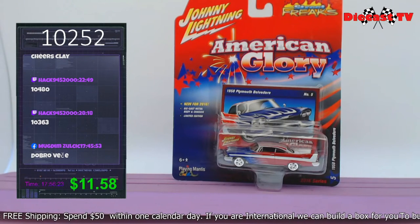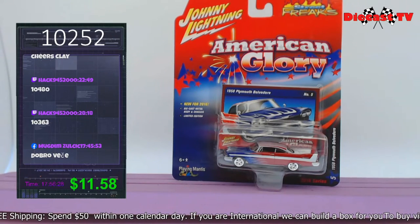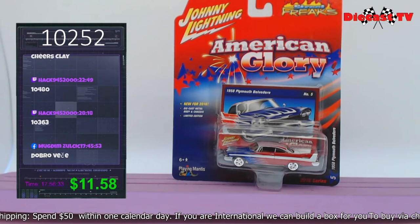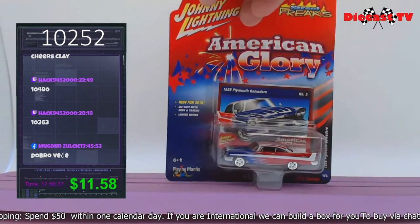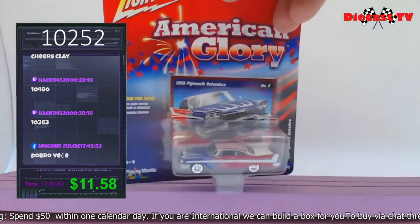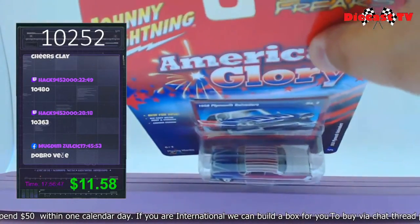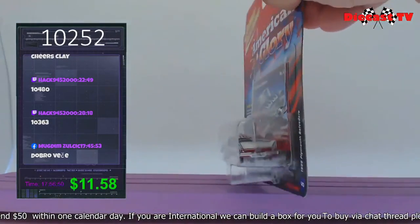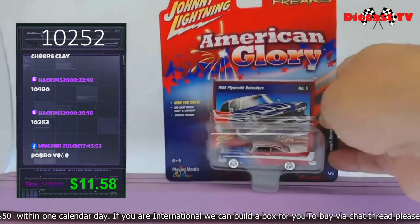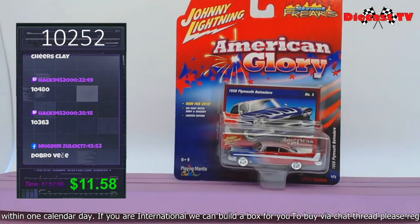Look at that. Johnny Lightning's in the house with some Street Freaks. American Glory. It's a 1958 Plymouth Belvedere. I love the lines on this car. It's very cool. Let's take a close look at this bad boy. All right. I like how they did the old American theme to this particular one. American Glory. Look at that, good goodness, take a look. Awesome, I love the stripes on the top. The details on the rear end, very cool all the way through. Metal on metal, yep, beautiful. You gotta love that from Johnny Lightning, American Glory.